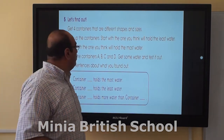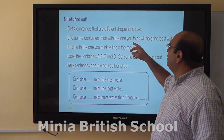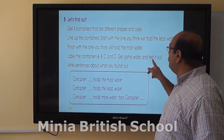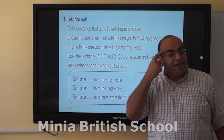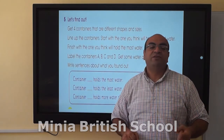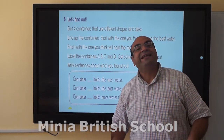That's a little experiment you can do in the class or maybe at home as you like. It's for containers that are different shapes and sizes. That's important to compare. Line up the containers, start with the one you think will hold the least water. Finish with the one you think will hold the most water. Label the containers A, B, C, and D. Get some water and test out. Check. Test out. Check. Make sure what you think it is from the experiment can be proved. You can tell if what you thought is correct or wrong because you will pour the same quantity of water to the different containers so you can get what will hold more water, what will hold less water, what will hold the most water, what will hold the least water.